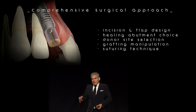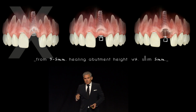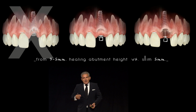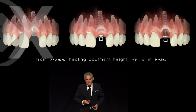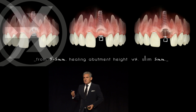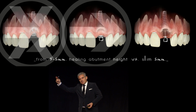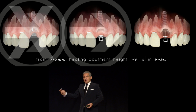So manipulation, the grafting is crucial in order to get a different result. I never take a 3 millimeter high healing abutment, because this is where I don't have enough vision surgically to advance my flap. I don't use diameters that are the same as your implant, because let's face it, all the healing abutments on the market are more focused on the final prosthetic result rather than helping the surgeon to close the flap.